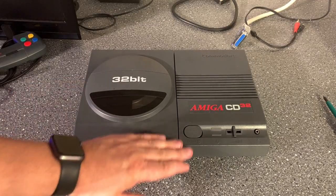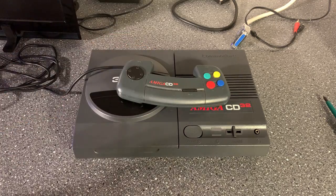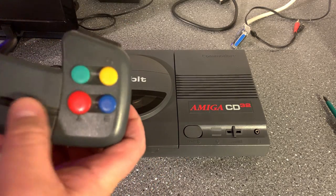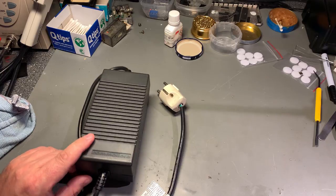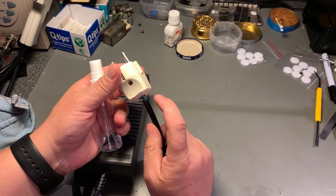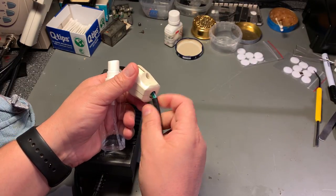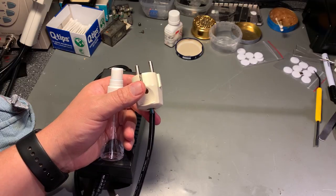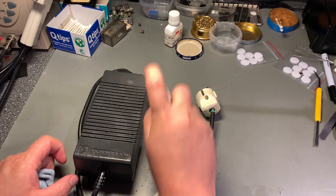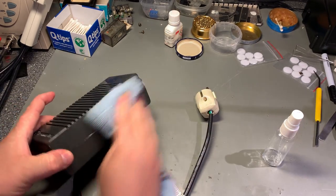So that's the console fully assembled, and I'm now gonna do just a quick test to see if it's still working, and then I'm gonna take a look at this controller or joystick. Seems to be not working. Now, before I turn on the console, I'm gonna take a look at the power supply, and for one thing, this is not the original plug for the mains, and it also seems to be a little bit dodgy, with the wires inside not secured, so I'm gonna fix that. But otherwise, it's looking fine. A little bit of cleaning, then it will shine.